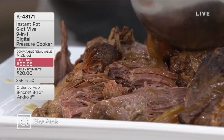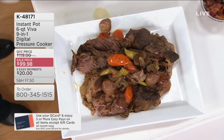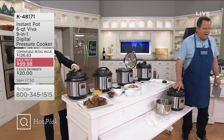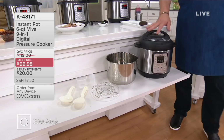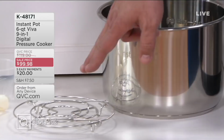70% faster, not 4, 5, 6 hours. Look at that beautiful broth. Oh, and I would take this out, David, and I would make a lovely gravy with it. Oh, of course. Now let me just show you down front what you're going to get here, because this is extraordinary. This is the Instant Pot. It's a 6-quart Viva model 9-in-1 digital pressure cooker. Now, along with this, you're going to get a stainless steel cooking insert. Is this dishwasher safe? It absolutely is dishwasher safe. Now, you're also going to get a little cooking rack. This will go down to the bottom. Also dishwasher safe.